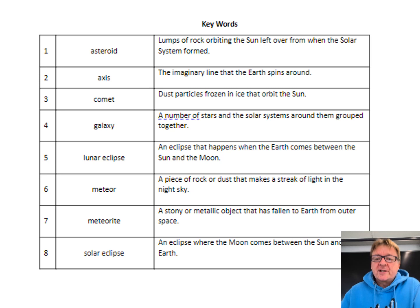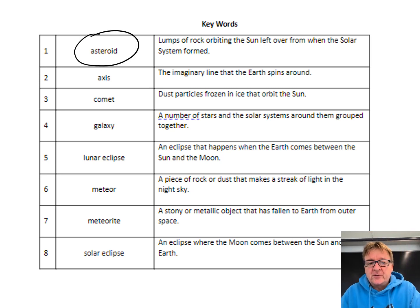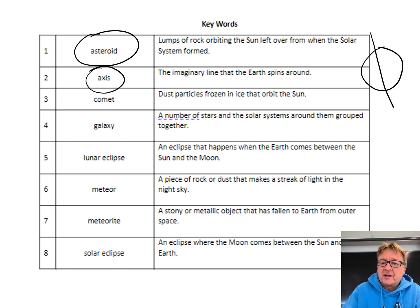A lump of rock orbiting the sun left over from when our solar system formed: asteroid. Okay, there are all of those films where big rocks are flying around in space. The imaginary line that the Earth spins around is the axis. So you've got a line that goes through, and that's what the Earth spins around. Dust particles frozen in ice that orbit the sun: a comet. Halley's Comet comes past every something like 76 years. Galaxy, a number of stars and the solar systems around them grouped together. So it's our star plus many, many billions of other stars that make up our galaxy.